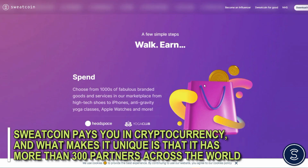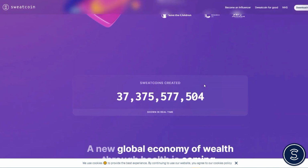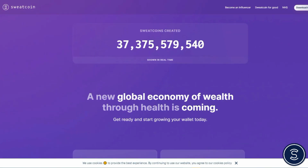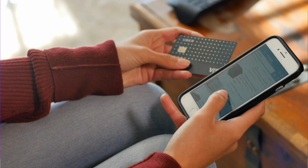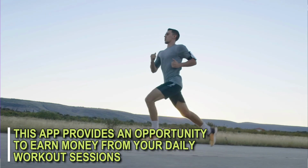Sweatcoin pays you in cryptocurrency, and what makes it unique is that it has more than 300 partners across the world. This implies that you can purchase items directly from the partners using your Sweatcoin, which is the most convenient option. You don't have to convert your Sweatcoin into real money. Instead, you can use it to make online purchases and enjoy many other benefits.